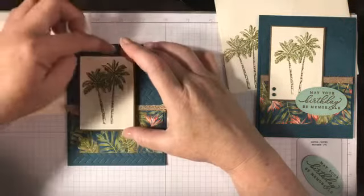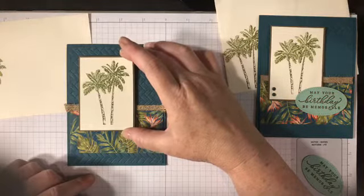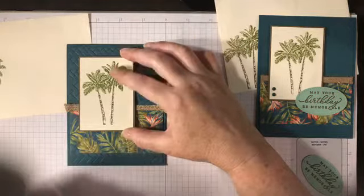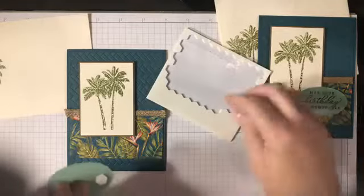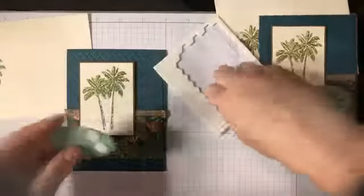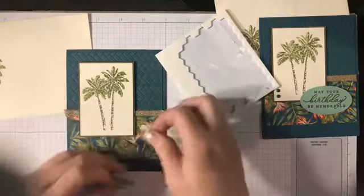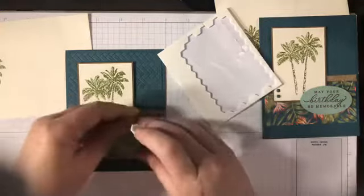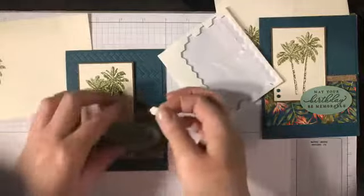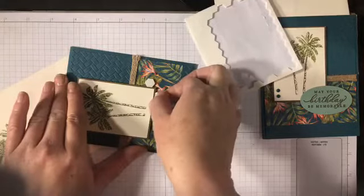And I'm looking for kind of an equal border on the top and the left, maybe about a 1/2 inch. We'll get that down, and then this is going to go right here, so we only need dimensionals on the bottom and the right side. Let's see. We're just going to put one there. And I'm going to stick this one up under there a smidge. There we go.